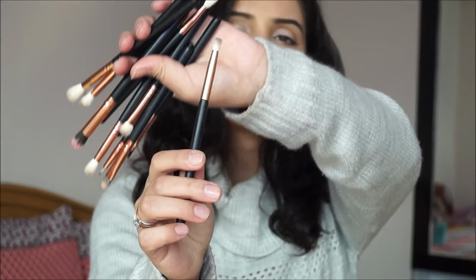I bought a very small eyeshadow blending brush. If you see here, again, this is for very precise application. When I have to put the highlighter in the inner corner of my eye, and also for applying highlighter on the brow bone or any precise application of eyeshadow, this is something that comes really handy. So I really like it.